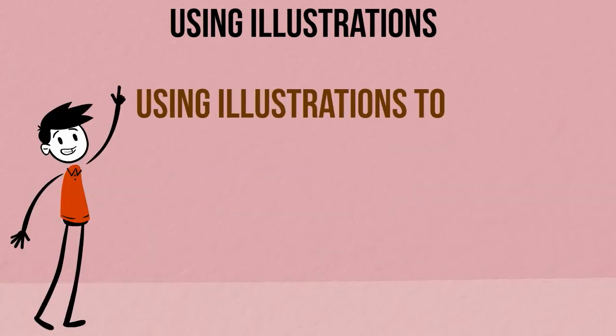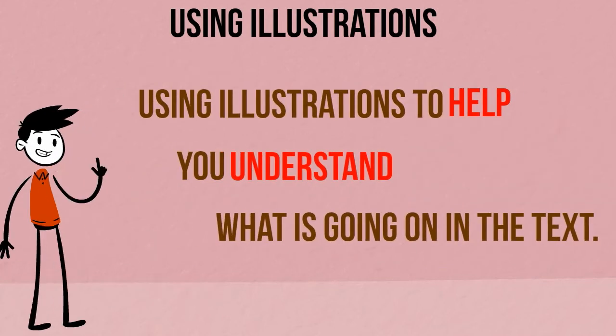During this quest, make sure you're using illustrations to help you understand what is going on in the text.